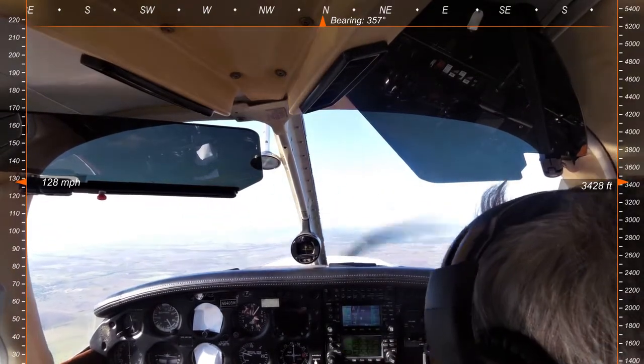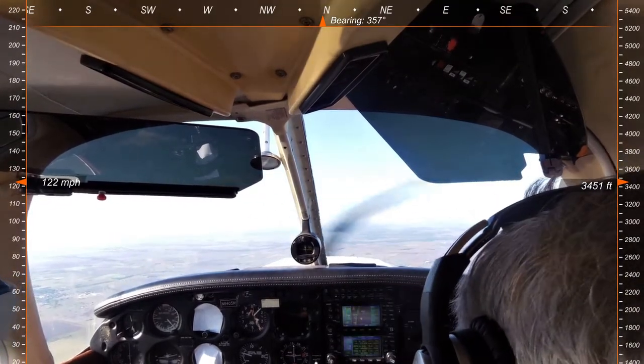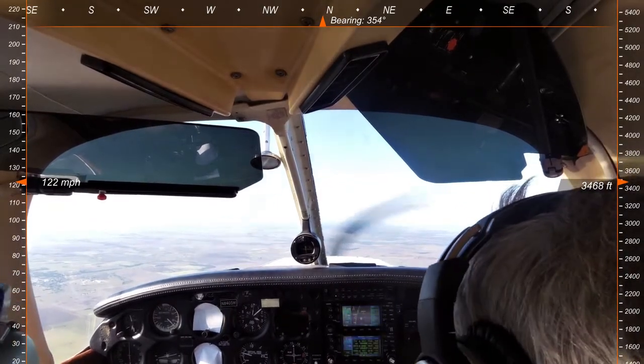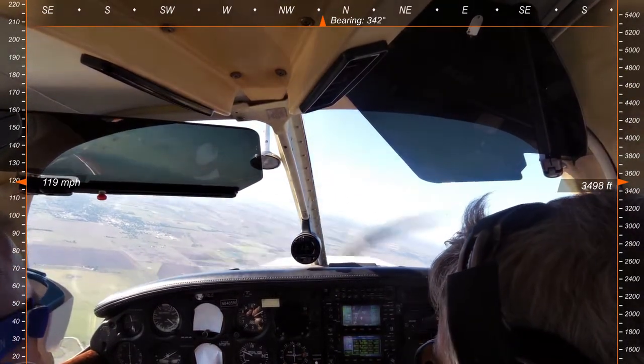All right, let's do a left turn, roll out 270. 2,000 descending, Southwest. Left turn 270, so now we're going right on about 5 degrees before 270. Yeah, maybe close to 10 degrees. Between 5 and 10 degrees prior.